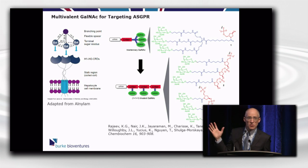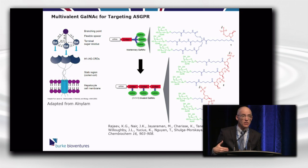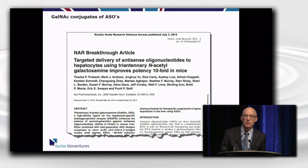And research in this area continues. Continued advances, a paper that came out in 2015, where the actual display of the GalNAc is being further optimized in some cases for benefits of ease of synthesis, greater binding potency, whatever. Just basic, I would call it, medchem optimization of the basic approach.